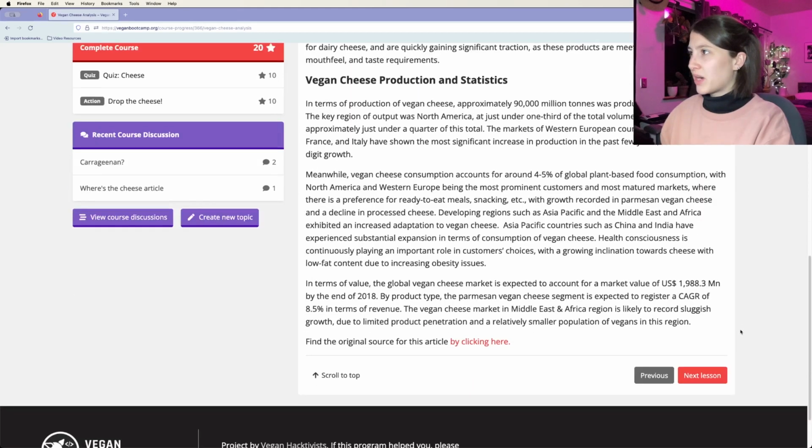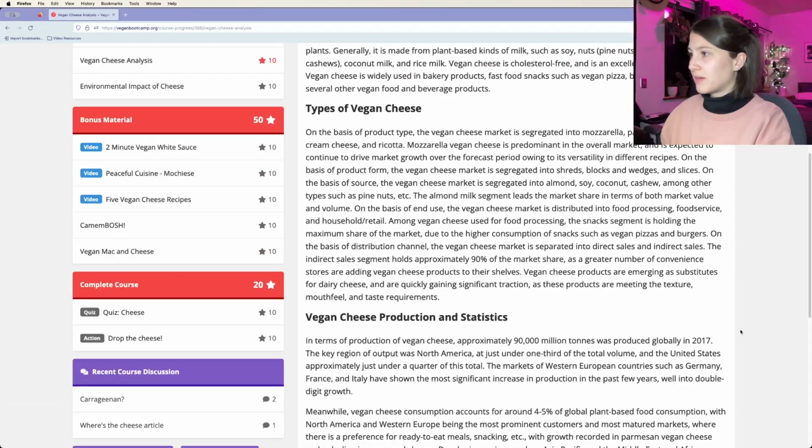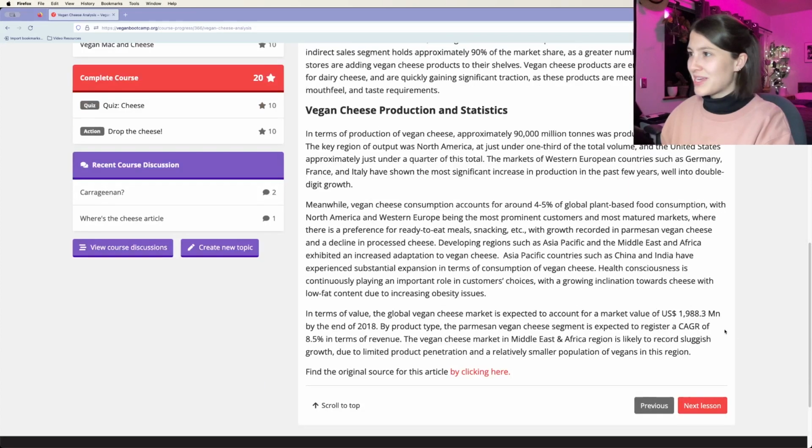So basically what this part is saying, it just told us a little bit about the types of cheeses, what they can be made of, and the predicted expansion of the vegan cheese market.